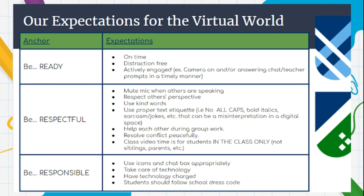Do not type in all caps, please. Don't use bold italics ever in your life. Don't ever do that. When you type in all capital letters, it looks like you're yelling at the recipient. And I've had emails before like that, and I was offended. So you never know how things are going to be interpreted.